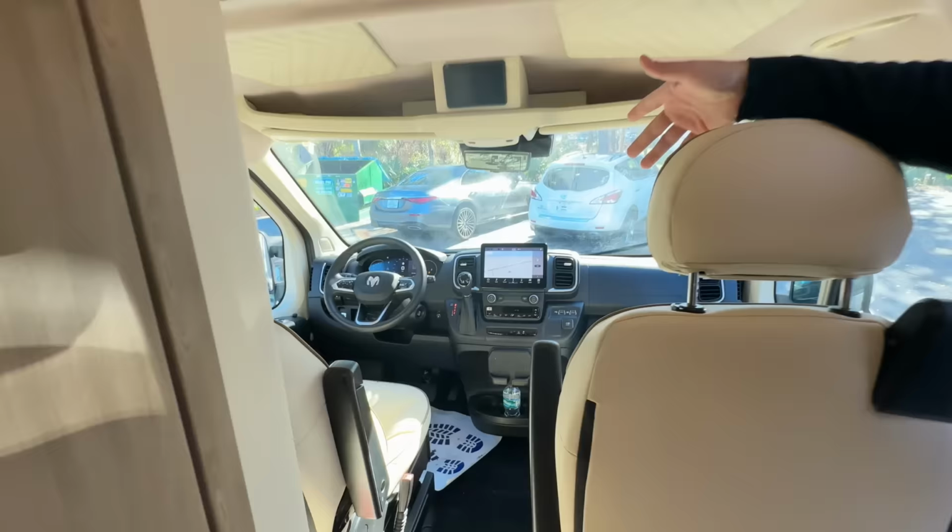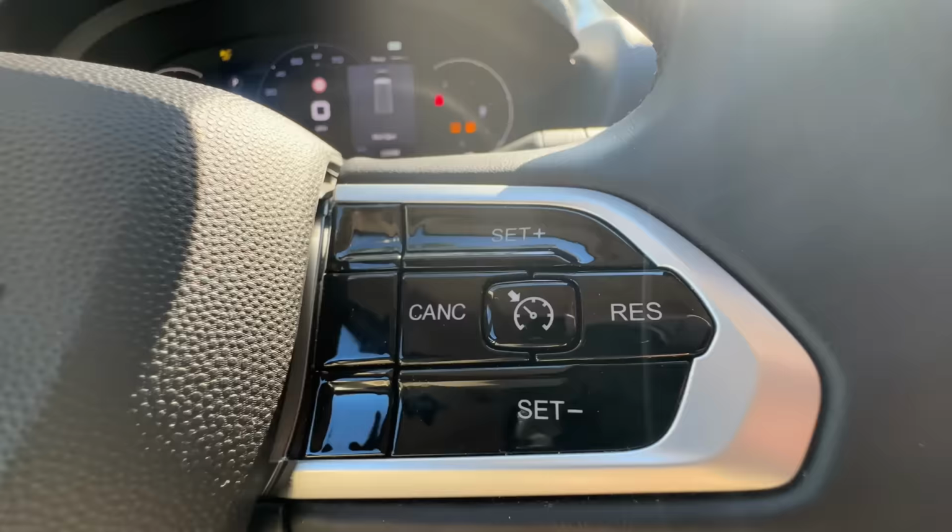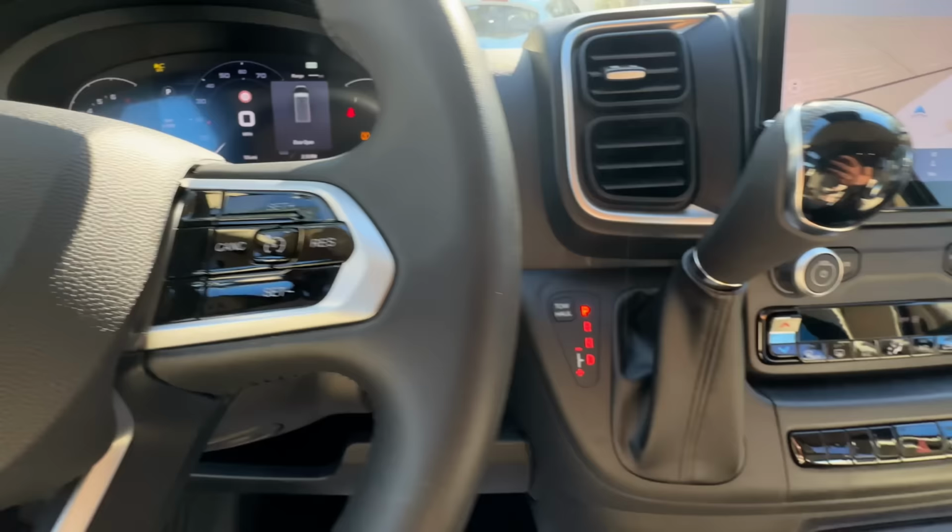This has the full digital instrument cluster there. That has everything that you're used to in your car. You know, it's not some old fashioned thing. This has all of the steering wheel controls that you have. They've upgraded the feel and the look of the dash. The push button start is probably my favorite upgrade.